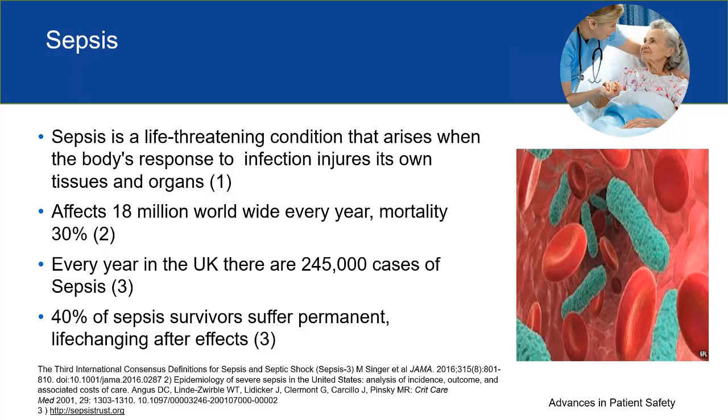So one of the biggest causes of patient deterioration is sepsis. Sepsis is a life-threatening condition that arises when the body's response to an infection injures its own tissues and organs. It affects 18 million worldwide every year, and in the UK alone, there are 245,000 cases of sepsis a year, although this is likely to be an underestimate, as many patients can be coded with other disease pathologies, such as pneumonia instead. As well as the hospital admissions, sepsis causes major morbidity to patients, with 40% of sepsis survivors suffering permanent life-changing effects.